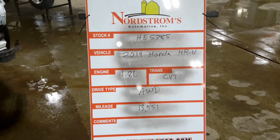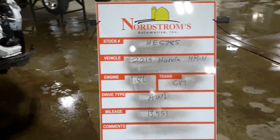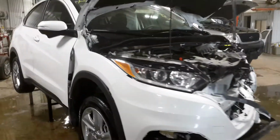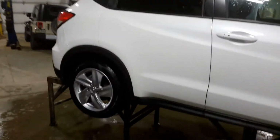Stock number HE5785, 2019 HRV, 1.8 liter CVT transmission. It's all-wheel drive, 13,551 miles. It's white in color, damage to the left front. Does not start. Did some damage to the fuse block and ECM. We'll have to verify the drivetrain and teardown.